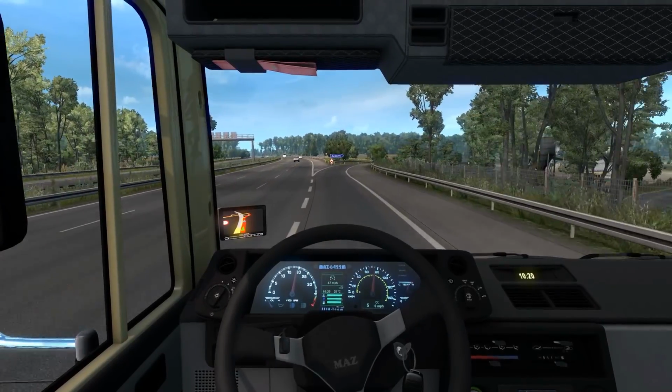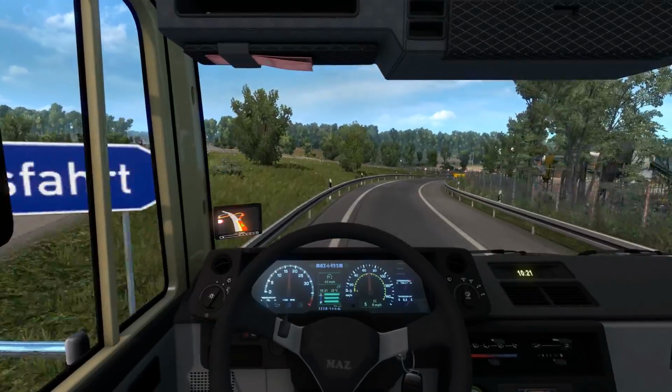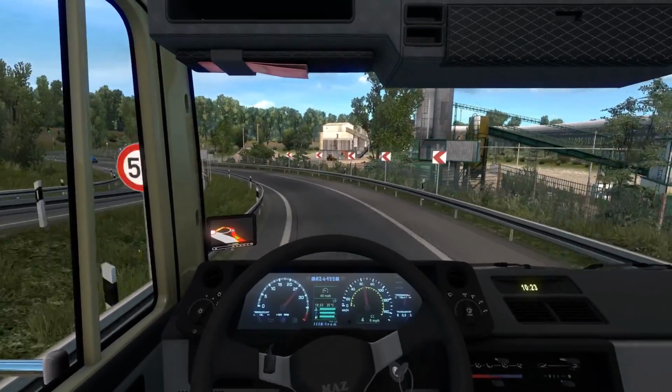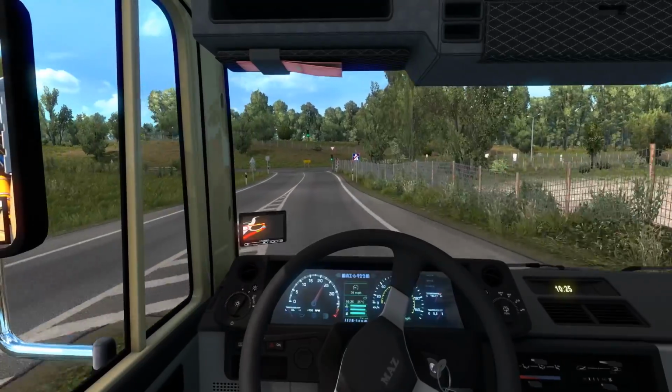There we go. Might a retarder work? No, it doesn't have a retarder. Oh, I can't remember what I mapped my engine brake to, so we're just going to have to use normal brakes. It steers in pretty well, to be honest.